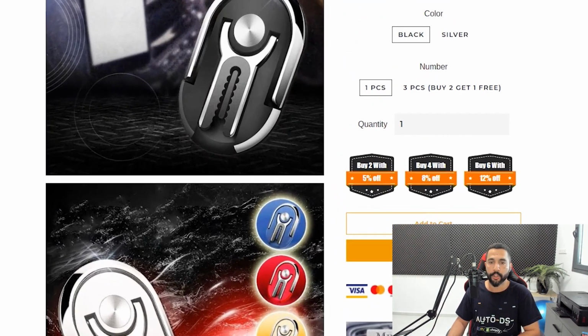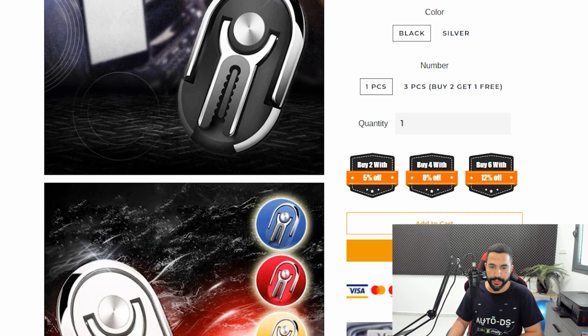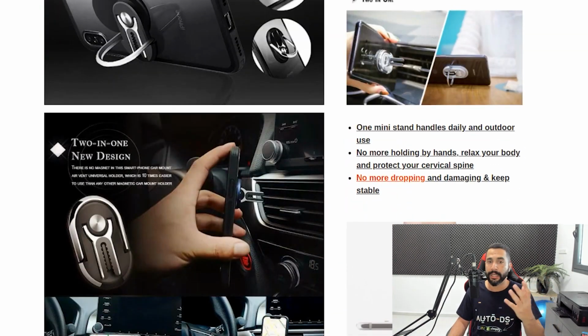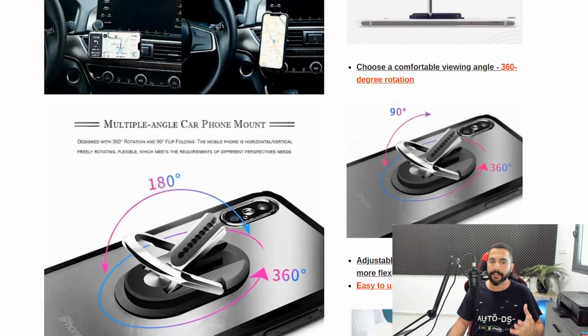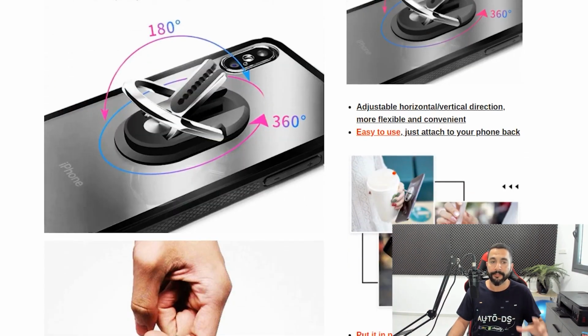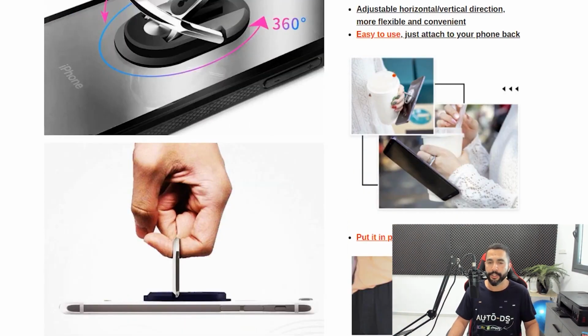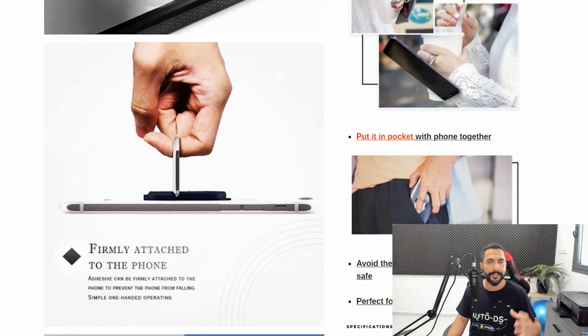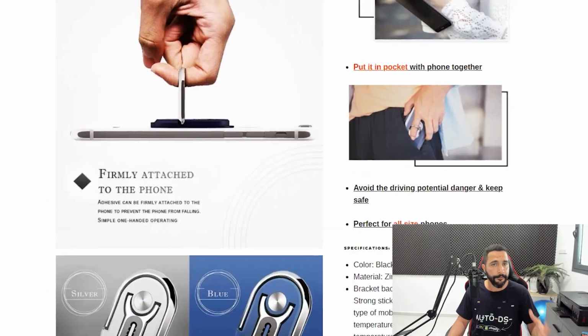So here we go. We got trust badges and more trust badges down here, and they're showcasing the product really well. We got the pictures on the left, we got a description on the right. It's easy to see what the product does, which is something very important to do on our product pages. Showcase exactly what the product does, show it in every angle possible and how to work with it. They have a few best-selling categories, and this is another Shopify dropshipping store that knows what they are doing.